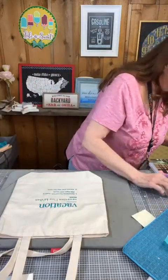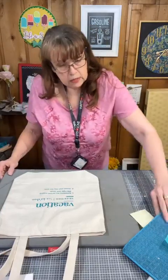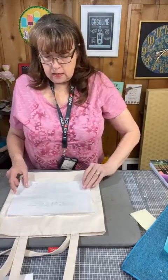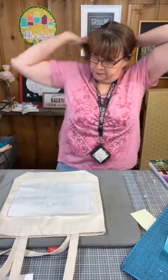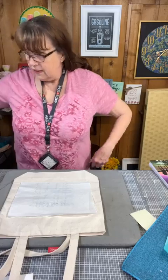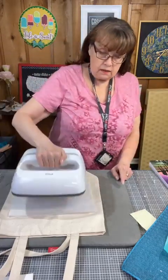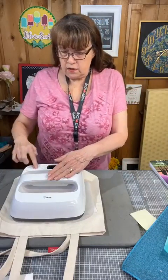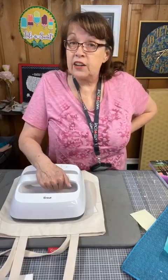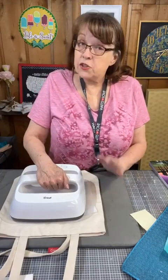I'm going to, what did I do with that? I'm going to reuse my, what is this? Parchment paper. Yes, you will miss my clock. I'll take pictures of it. Okay, again, 350, 30 seconds if you're using a heat press. If you're just using a regular household iron, no steam, medium-high heat, parchment paper, and keep the iron moving for 3 to 4 minutes. And that should heat set it.